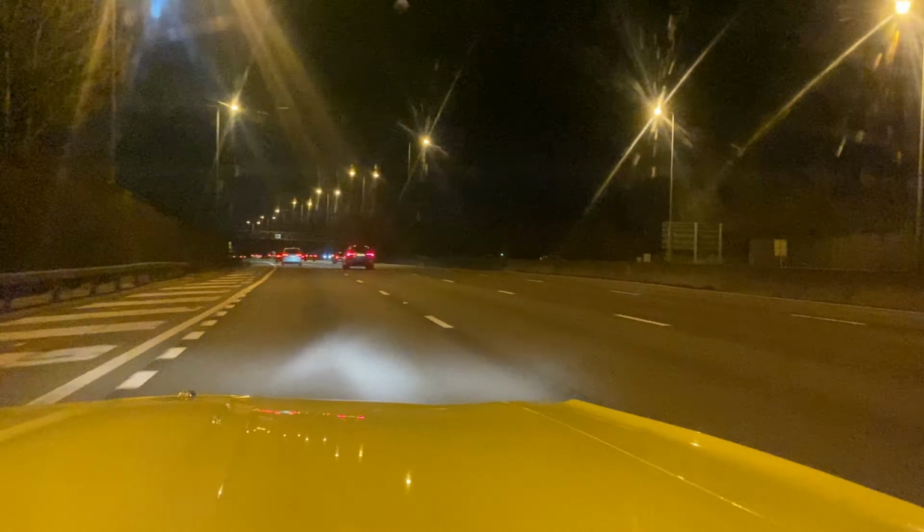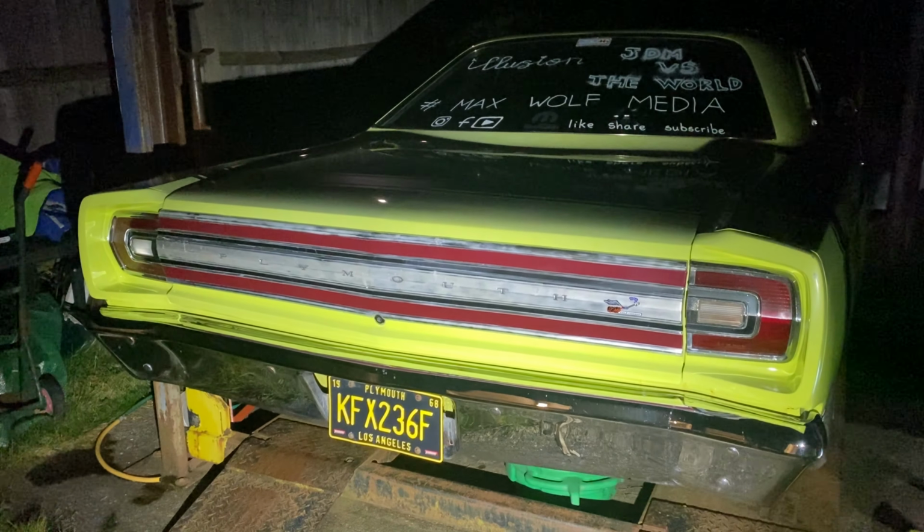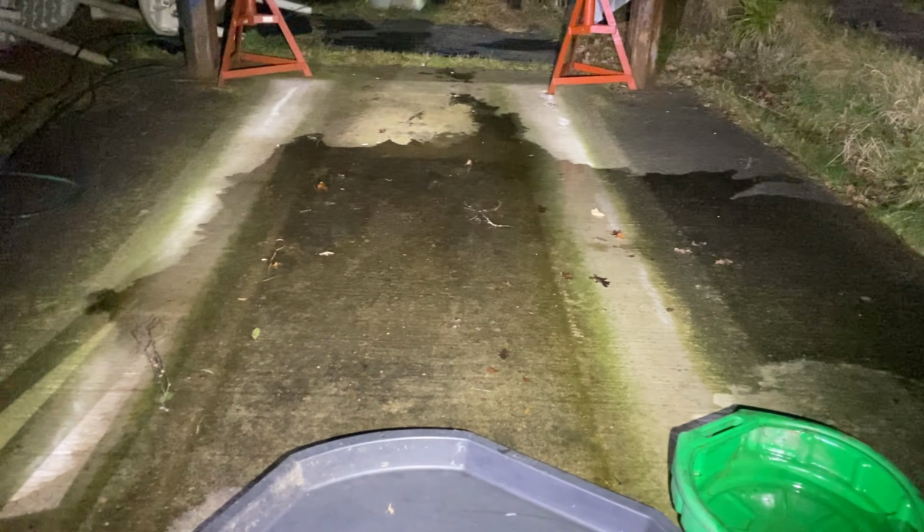So we have made it back, nice and safely to home. Let's have a look and see what's wrong. Right, so as you can see, that's going to have cost me about 500 quid there. No, don't worry, that's actually just water. The actual fuel leaks here so far.